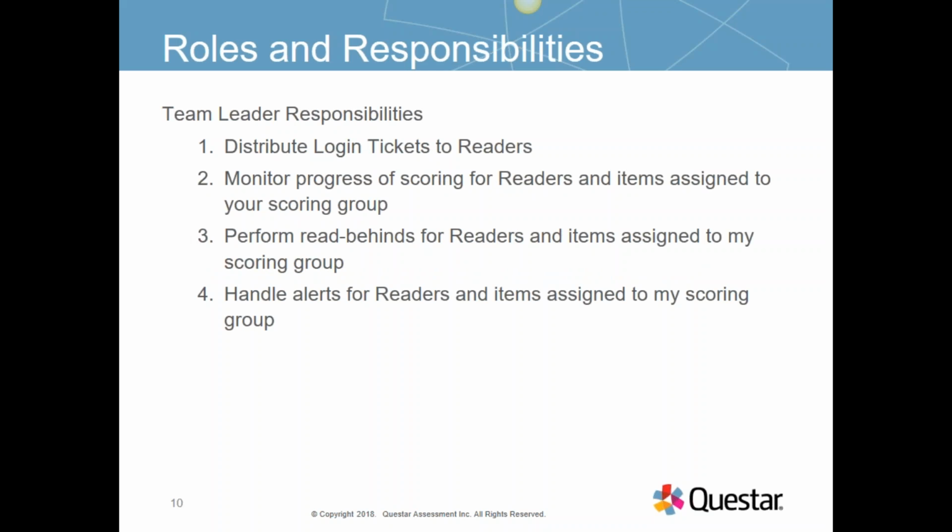Team leaders' primary responsibilities are to distribute login tickets to readers, and while they do have the ability to score responses, they can be in there doing that, but first and foremost, they are overseeing a team. So they are monitoring progress of scoring for readers and items assigned to their scoring group. They're performing read-behinds for readers and items assigned to their scoring group, and of course, handling alerts for their scoring group.